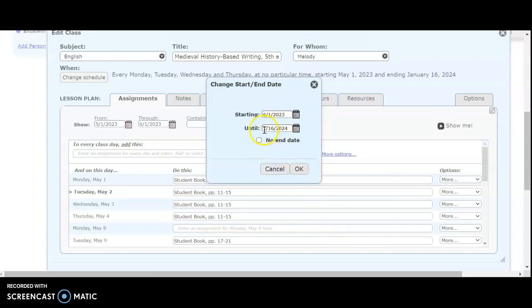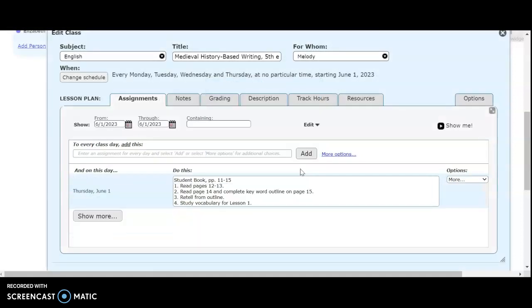Okay, so I don't know what the end date is, and I don't want it to double up assignments, so I'm going to say no end date. I think at this point we'll be working through the summer at least. That will change all of the start dates, pushing them back. So I think they won't show up like that. I don't mind so much when they show up in my email as being undone, but it's really bothering her that they show up in her email as undone.